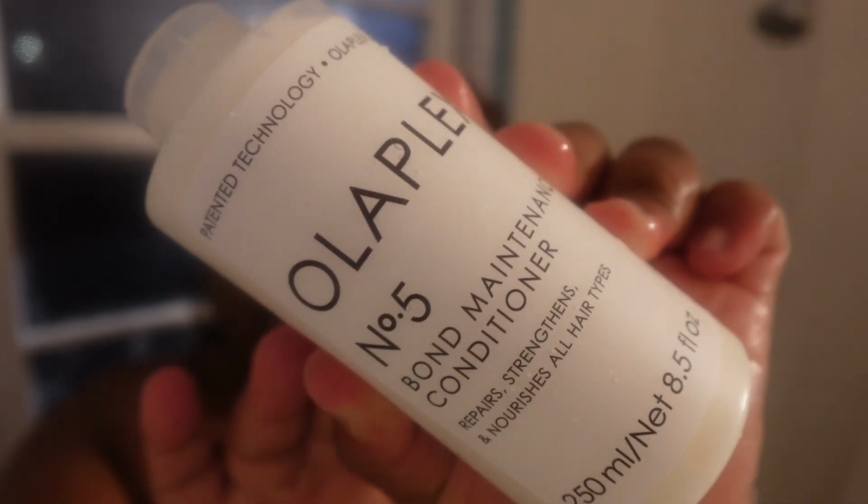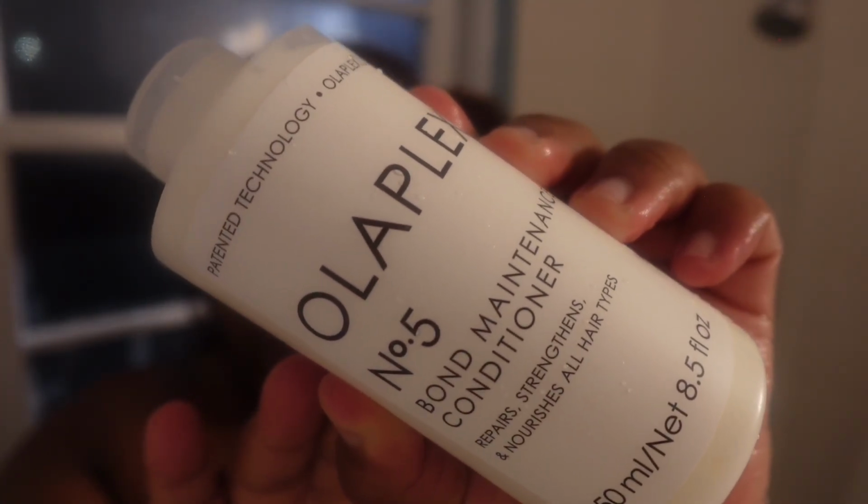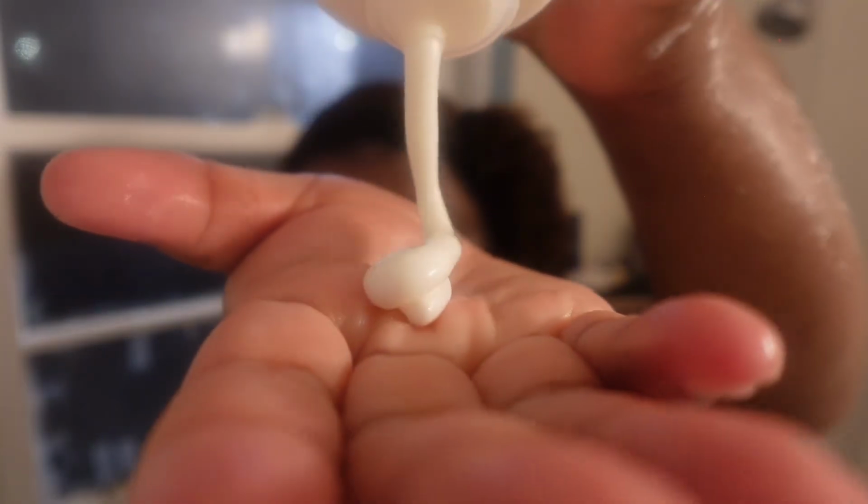Next product I am using is the Olaplex No. 5 Bond Maintenance Conditioner. This is a highly concentrated moisturizing conditioner to smooth and strengthen. Key benefits: it reduces breakage and strengthens hair, conditions, moisturizes and hydrates, and improves manageability and boosts shine. It's a concentrated and color-safe conditioner, proven to reduce breakage and nourish hair, leaving it smoother, shinier, and more manageable with every wash. This moisturizing formula hydrates all hair types as it detangles and shrinks.